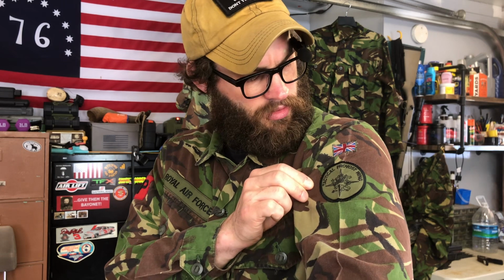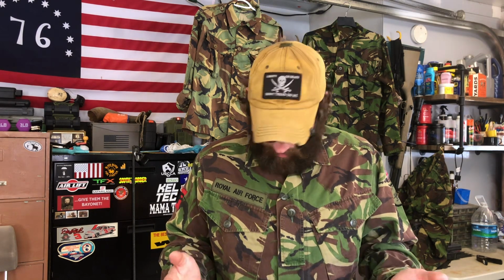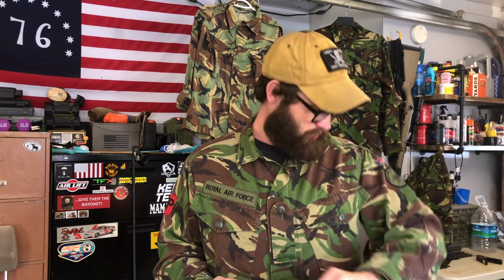Provost Wing. I did a little research on them, and apparently they were formed in 2001 and had some deployments to Iraq and Afghanistan, et cetera, et cetera. And I saw on Wikipedia said that they may be dispersed and absorbed by some other units. I'm not really sure, but if you have any knowledge on the Tactical Provost Wing, put it down below, which I'm sure you will.